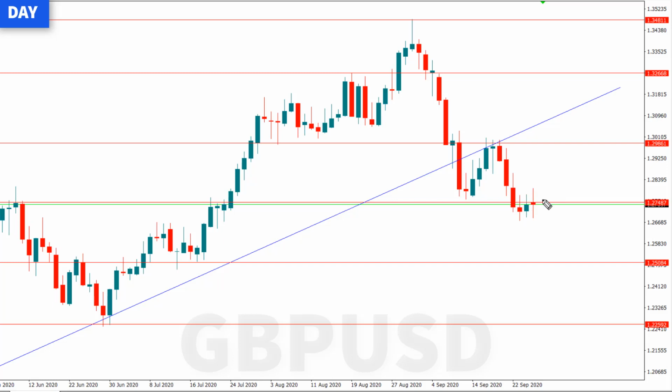Alternatively, next week, if the bears put price below these rejection bars right here, whereby they ensure a daily close below this doji structure right here, then it's a signal the bears are willing to pull price downward to the next key level support, which acts at the price level of 1.25084. So let's check on the monthly chart frame so we can have a better understanding of this currency pair.